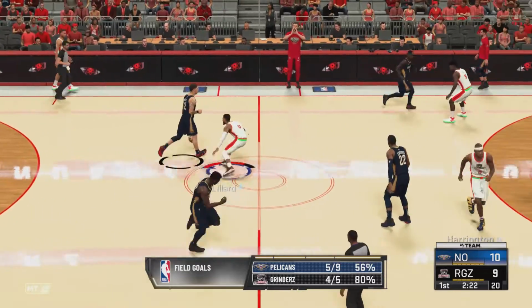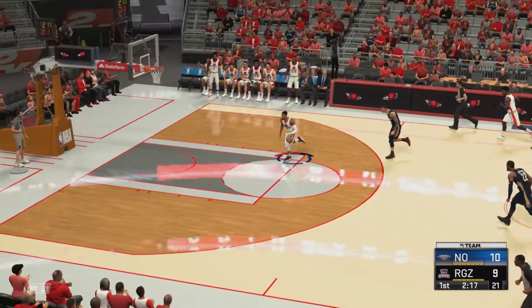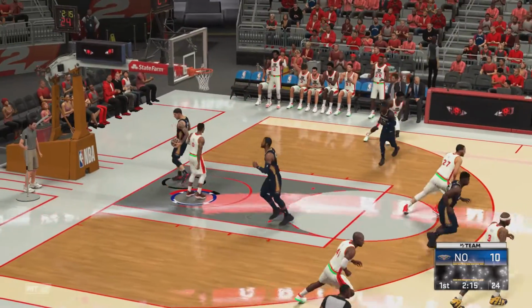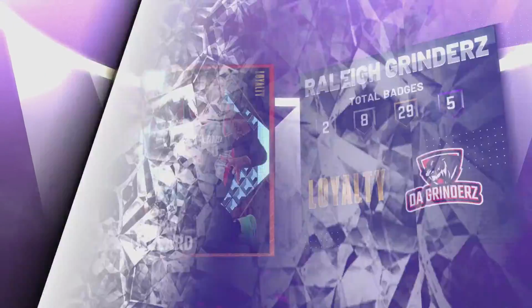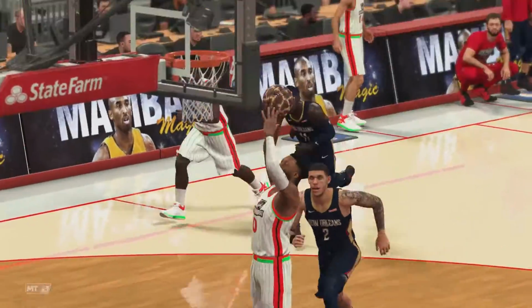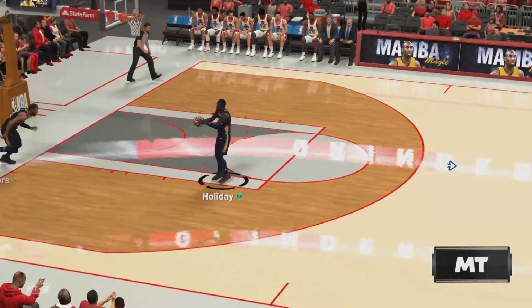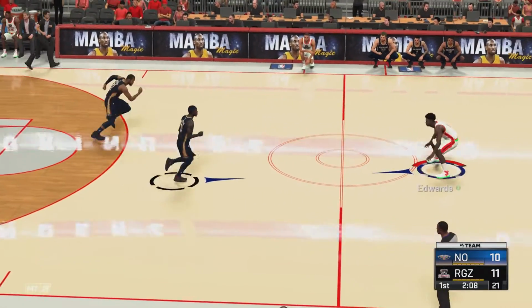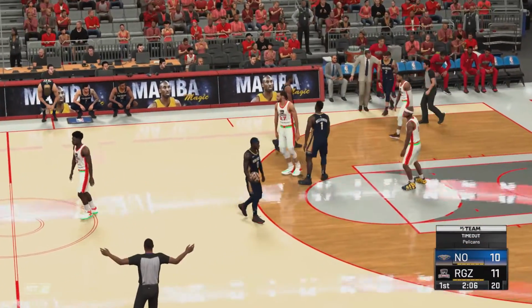And where's the help defensively? No excuse. You have to be aware. He should be on your radar all the time. Almost unstoppable on the drive. Lillard's talent for ball handling, letting him just cut through the defense. About 3 minutes gone here in the first quarter. And first time out of the game called for New Orleans.